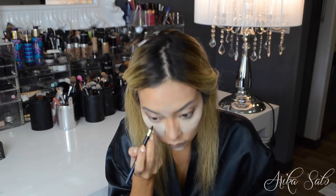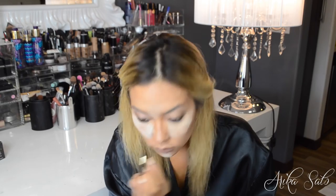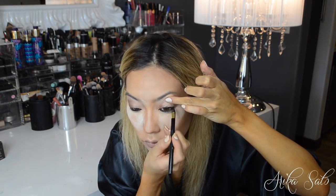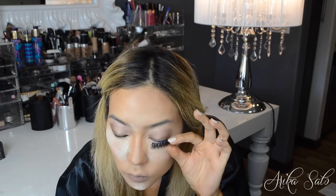Next, I line my eyes with L'Oreal Paris's Infallible Silkissime eyeliner in black in my waterline above and under my eyes. It goes on really dark and goes on super smooth, which I like a lot. Next, I put on my favorite lash by Lily Lashes in Mykonos to complete the eye look.